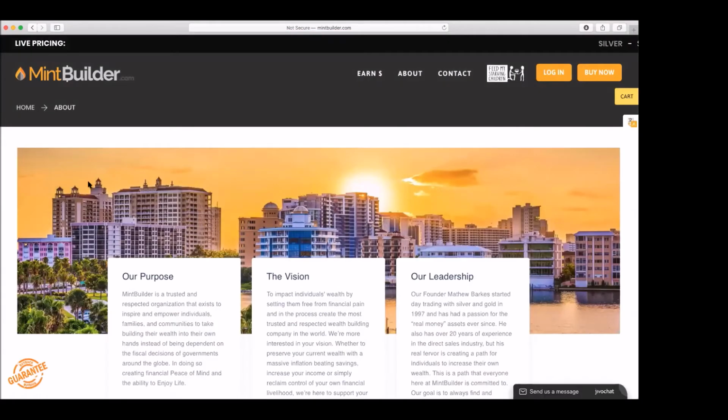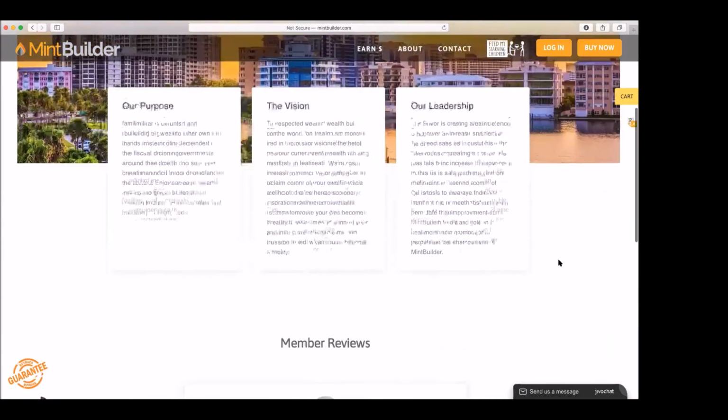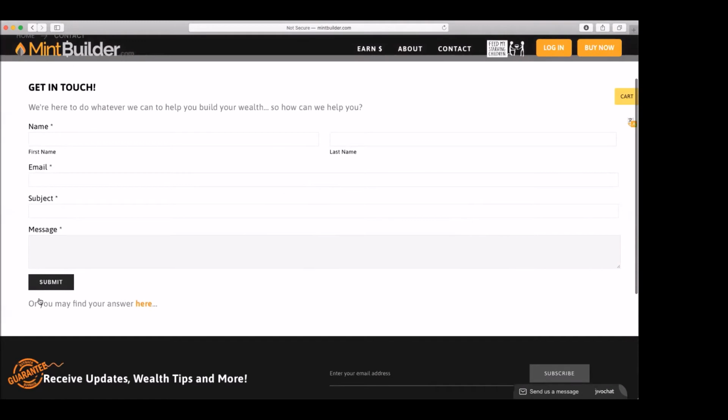And then the About page. Now, this is beautiful Sarasota, where we're located. And in the background here, it talks about our purpose, and that was what I told you at the beginning, and then our vision, which I told you at the end, and then just a little bit of the background of what I'd done before starting it. In their contact, they can shoot a contact to us, or they might find their answer here in FAQs.